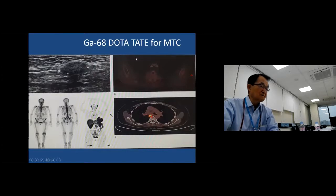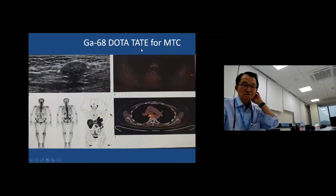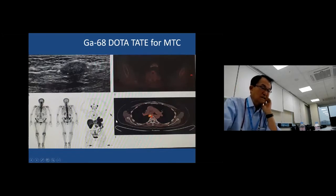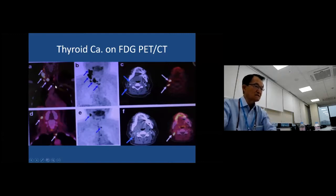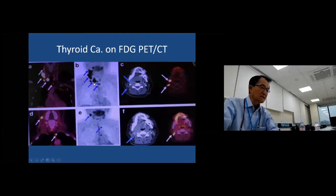So this small cell cancer has neuroendocrine behavior. Using the popular gallium-68 DOTATATE, that's now the best for diagnosis of any neuroendocrine tumor. You can see mediastinal subcarinal lymph node metastasis. And certainly when thyroid cancer becomes dedifferentiated, anaplastic, FDG uptake is so intense.